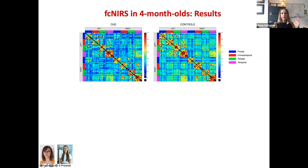So if we compare the overall matrix between groups, we can see that they both exhibit similar spatial organization, with strong functional connectivity in adjacent channels, as we can see here in the diagonal line, and in homologous bilateral regions. However, the overall connectivity strength in infants with CHD seems lower than healthy controls. Basically, we can see here that the CHD matrix is a bit more bluish compared to control, showing a weaker connectivity.